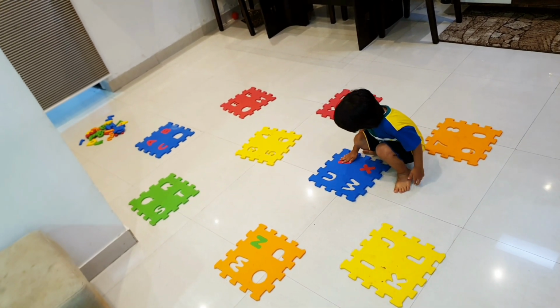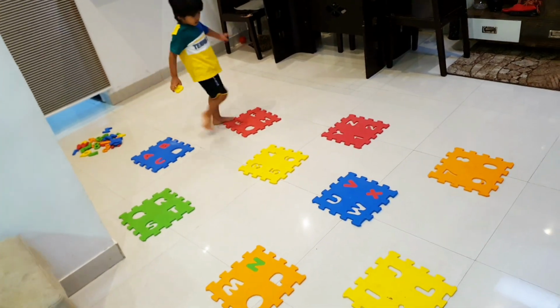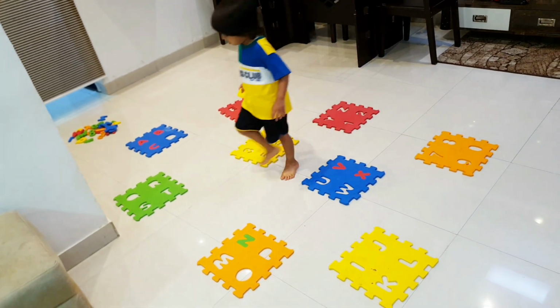It's not necessary that you use the same thing I am using over here. You can use anything that you have. Just put it all over the floor and let them move around and do it like this.